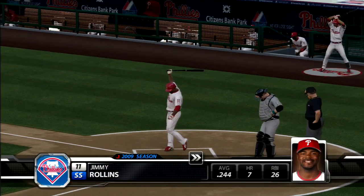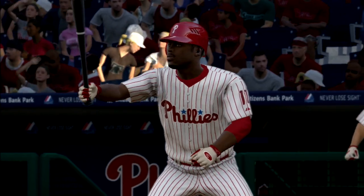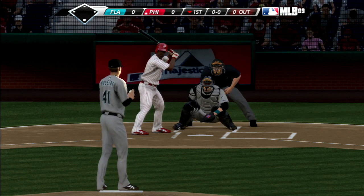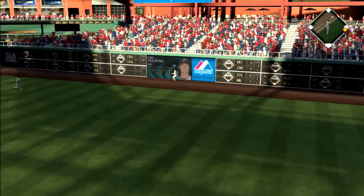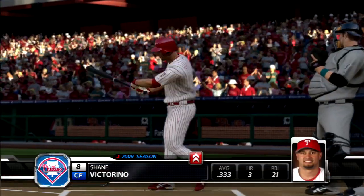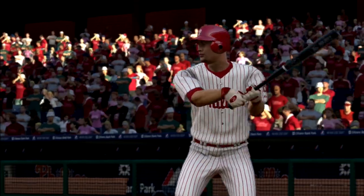Ready to go now in the home half of inning number 1 as shortstop Jimmy Rollins makes his way toward the box. Now a curveball, and he pulls this one high and deep to right center field. And that ball is gone! Home run! So a solo shot off the bat of Jimmy Rollins. 8th home run on the season for him, and the Phillies grab a 1-0 lead.